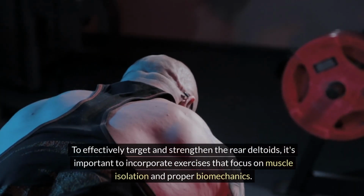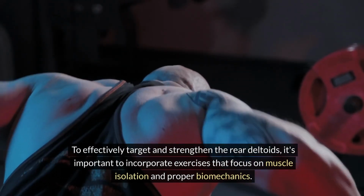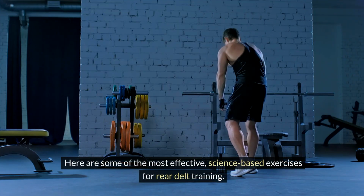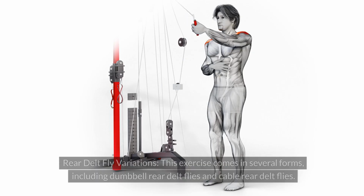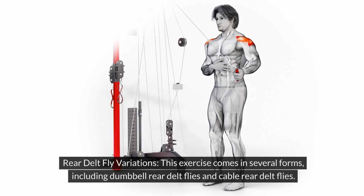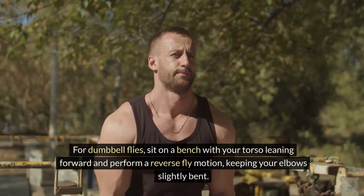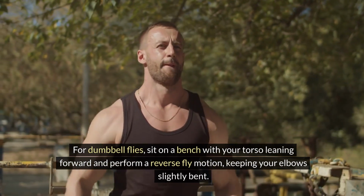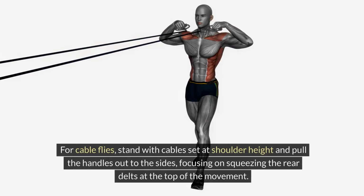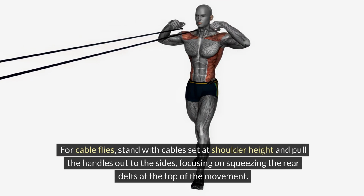To effectively target and strengthen the rear deltoids, it's important to incorporate exercises that focus on muscle isolation and proper biomechanics. Here are some of the most effective science-based exercises for rear delt training. Rear delt fly variations. This exercise comes in several forms, including dumbbell rear delt flies and cable rear delt flies. For dumbbell flies, sit on a bench with your torso leaning forward and perform a reverse fly motion, keeping your elbows slightly bent. For cable flies, stand with cables set at shoulder height and pull the handles out to the sides, focusing on squeezing the rear delts at the top of the movement.